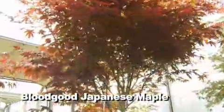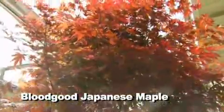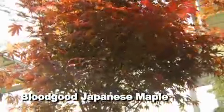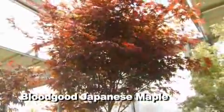That's the old-fashioned bloodgood. It's the one that we've been carrying for 30 years. That one gets big, so you need to have room, or you can keep them pruned back also. It's going to get about 20 feet tall. And it takes a little bit more sun, but not all day.